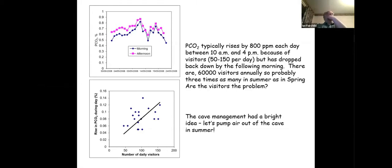Well, the cave management thought, the CO2 level is a bit high here, so let's solve the problem, shall we? To solve the problem, what we'll do is pump the air out of the cave. And that'll be a great idea. So that's what they did. And the problem got much worse.